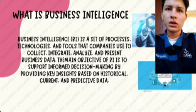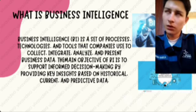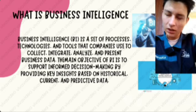Hello, teacher and parents. What is business intelligence? Business intelligence is a set of processes, technologies, and tools that companies use to collect, integrate, analyze, and present business data. The main objective of business intelligence is to support informed decision-making by providing key insights based on historical, current, and predicted data.